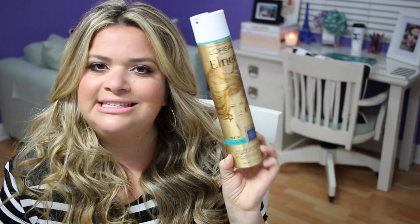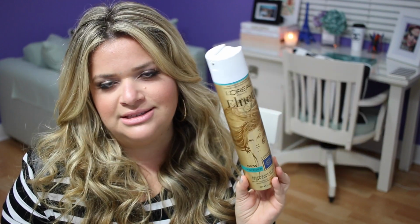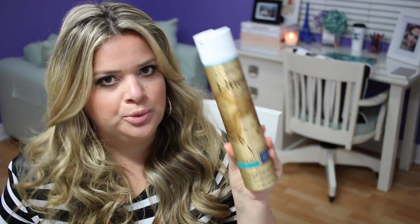The L'Oreal Elnette Satin Hairspray. This is the unscented. It says it's extra strong hold. I think that the L'Oreal Elnette hairsprays are just the best hairsprays that you can get your hands on. I love them. I've tried different ones. I already have a backup right there. This is the one that I like to use when I curl my hair, and it just makes the curls last so long, and I just really love it. Best hairspray ever. Definitely recommend and have already repurchased.